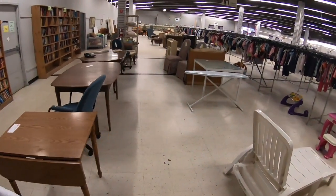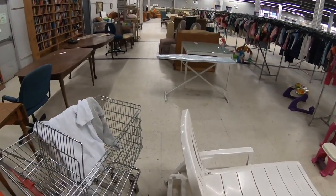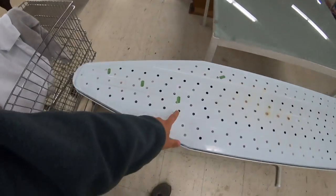So everything looks really bare here. As you can see, there's not really anything over here. I think usually here's the chair section. They have a bunch of chairs in here. Here's an ironing board, $6.